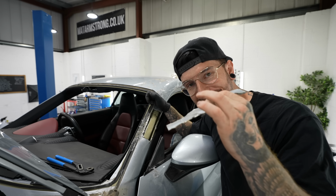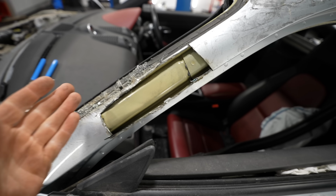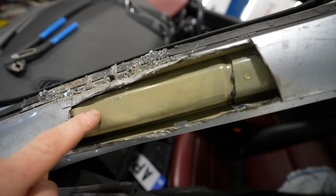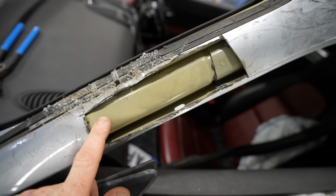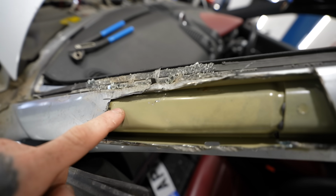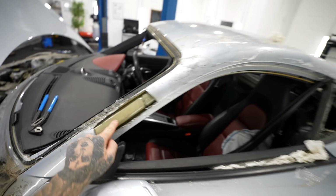And the first incision was made. It's looking like good news. So as expected, underneath the actual A-pillar, it looks as if the actual chassis of the car is all in one piece and there's no bends in there. There is a tiny, tiny little dent there.